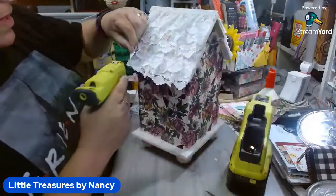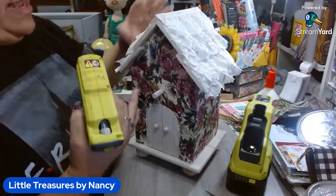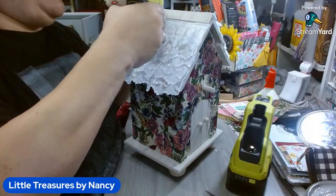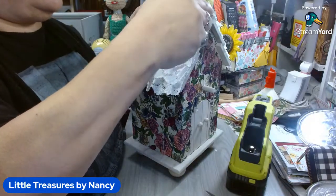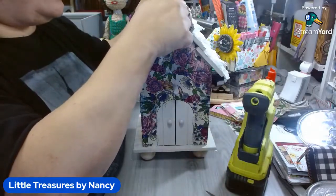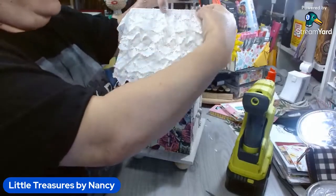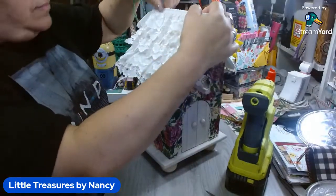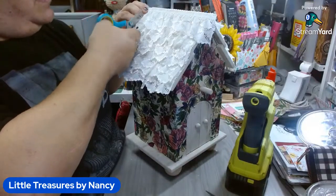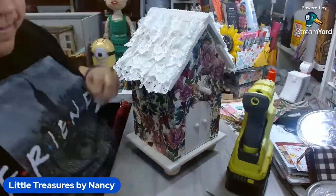I'm going to tack this down a little bit. I would use the Fabri-Tac for the lace, but since the next layer of lace is hiding that, you don't see the glue seeping through. I haven't really gotten a chance to use the Fabri-Tac. Does it set up faster? Is there a reason people like it? When you're using regular glue, you see the ripples of the glue behind it. With the Fabri-Tac, it doesn't seep through the fibers as much.